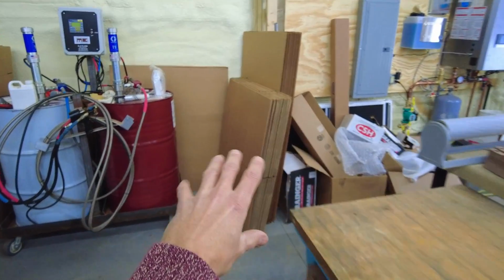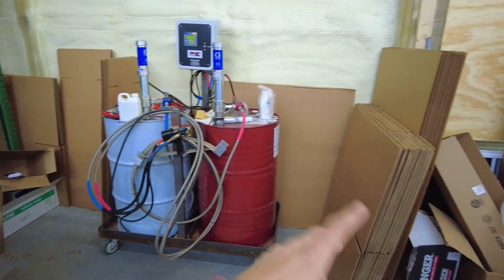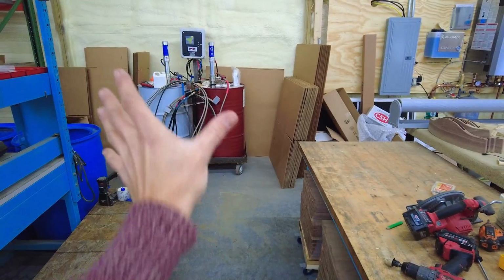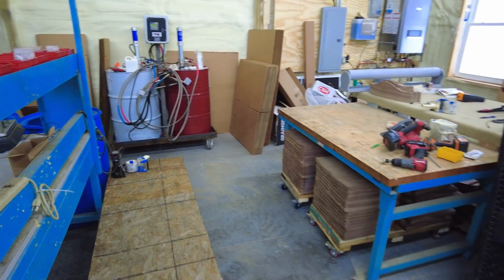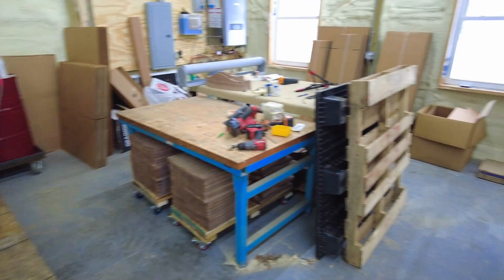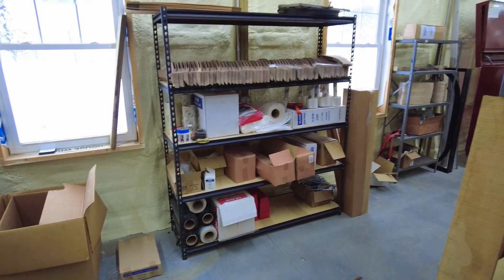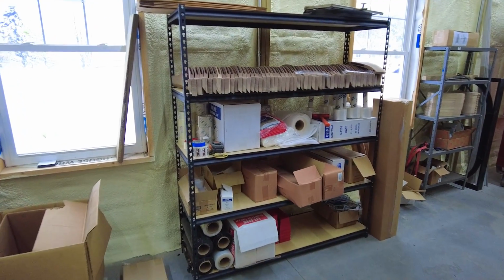The boxes being over here, I think it's going to be so much nicer. I need to figure out some better way of presenting them and organizing them, but at least they're over there in their own space and not intermingled with everything else and potentially getting in the way. One thing I'm thinking I'm going to do here is I don't really like this shelving unit. It's pretty flimsy, to be honest.